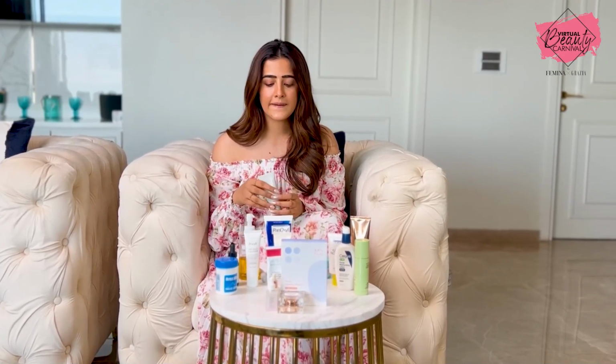Road Barrier Restore Cream is something that I apply to hydrate my skin before the makeup. So that's like the first thing that goes on my face after sunscreen.